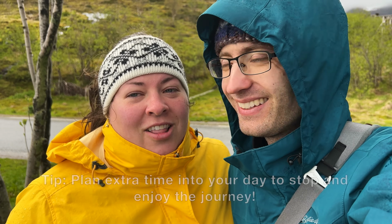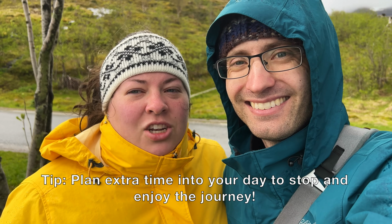On the Lofoten Peninsula, and it is windy. Yeah. Here we are blown away. There's nothing blocking the wind here. Yeah, nothing at all. There's a viewpoint that we're gonna go hike up, and then we're gonna go see what there is to see here. It took us so long to get here. A lot longer than we thought. We kept stopping, so don't trust what Google says. You will see a lot that you want to stop for.